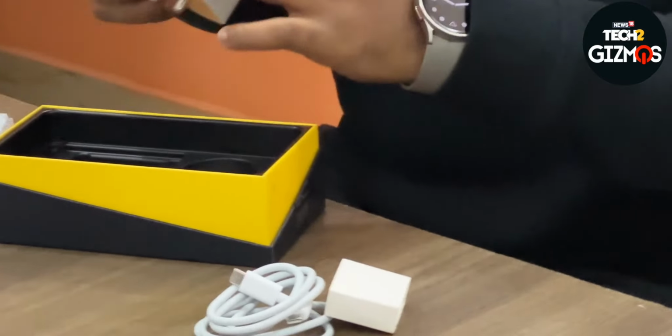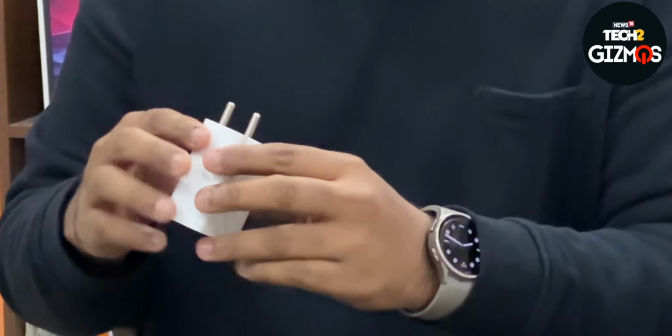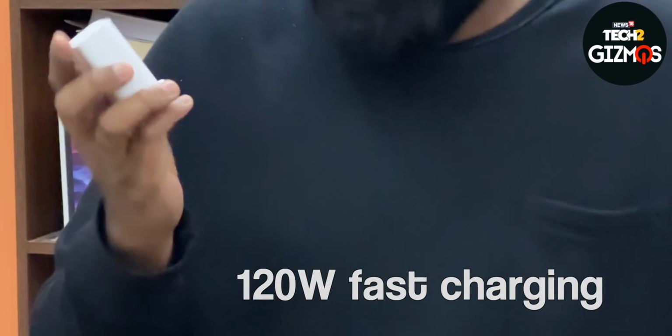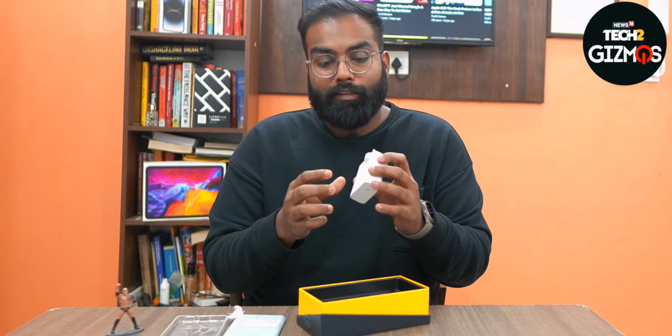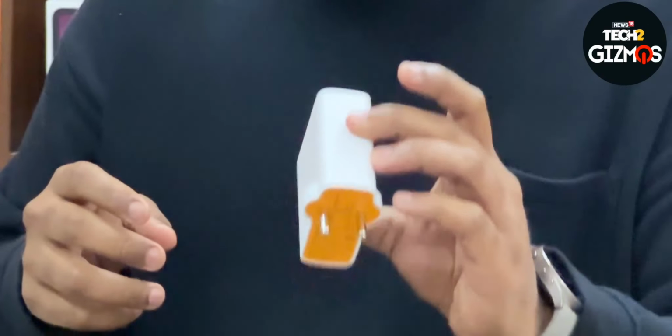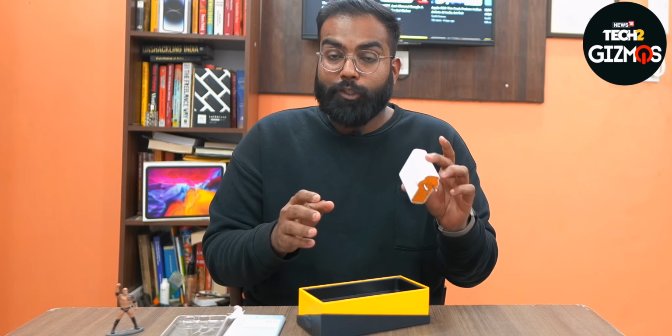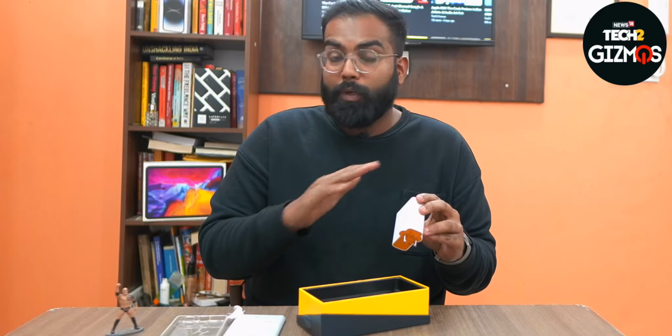And oh my god, the size of this power brick. This is a 120 watt fast charger and this feels heavy duty. We'll put this to the test when we do the final review, and this is going to charge up your phone in no time at all.